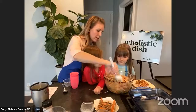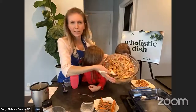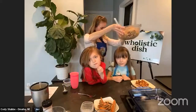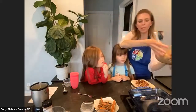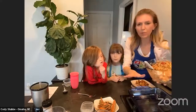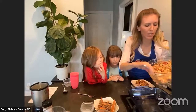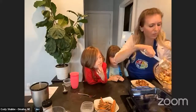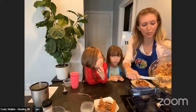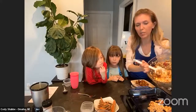All right, I think that looks good, right? So just kind of like this, not too bad. Doesn't take very long. I'm gonna dump it into my pan here. Now you could line this with parchment paper. I just did a very light spray of vegetable oil and just kind of wiped it. Like other people have said, we really don't want to use any kind of oil when we're cooking, but a little spray is okay. It's just gonna keep it from sticking.